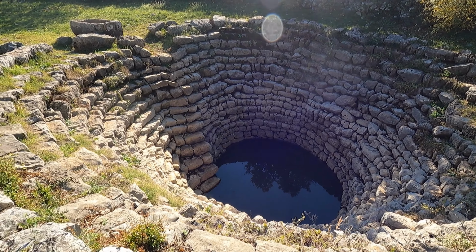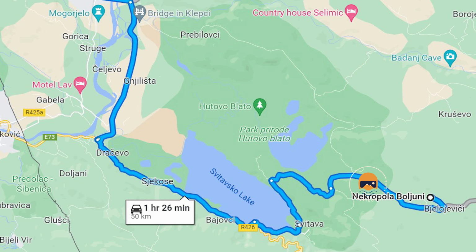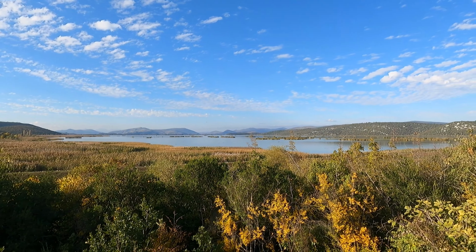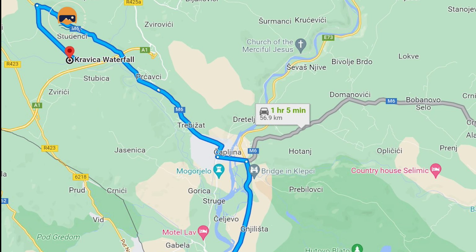This area is so rich in history, but when you visit these places, don't ignore the beautiful and unspoiled nature that is all around these important historical sites. There's a good reason why Illyrians, Greeks, Romans, Ottomans, and all the other nations fought to control this resource-rich land.